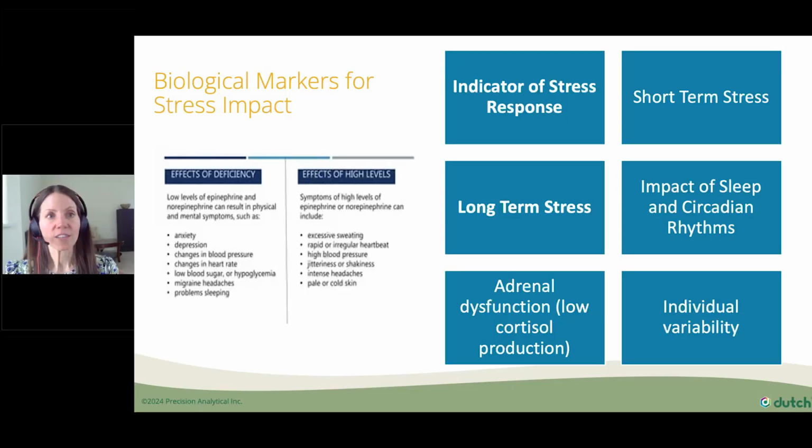VMA is an indicator of the stress response, and beyond its role in diagnosing adrenal tumors, which is the biggest, and you'll see highest levels of VMA in those instances, VMA levels can also reflect directly the body's stress response. It's a major metabolite of epinephrine and norepinephrine, which we discussed, and it's really critical in the fight, flight, or freeze response. And studies have indicated that psychological or physical stress can lead to high levels of VMA, making it a biological marker for chronic stress exposure.